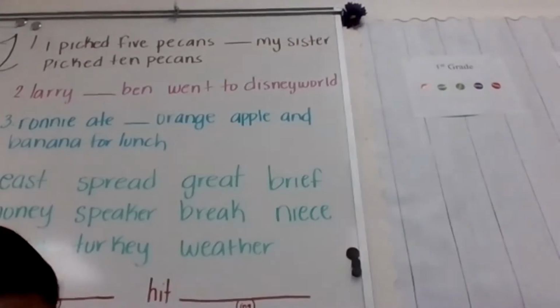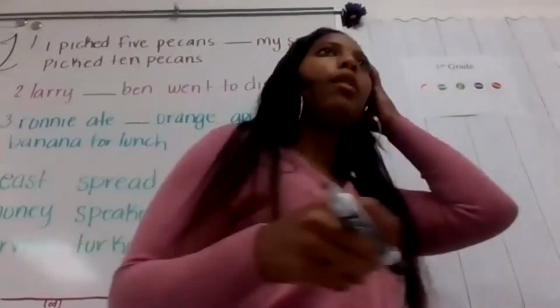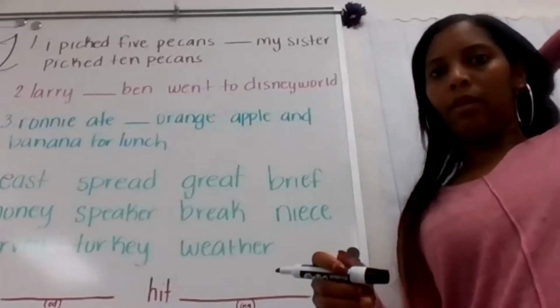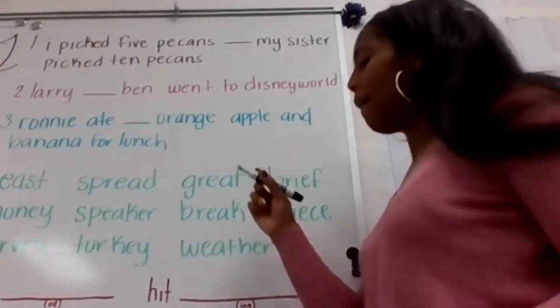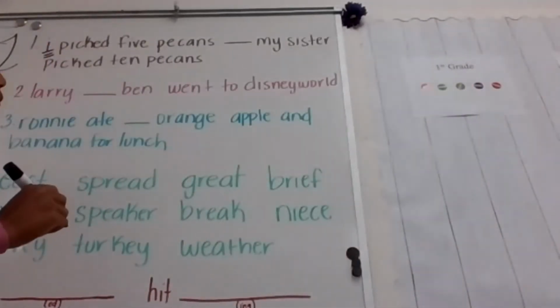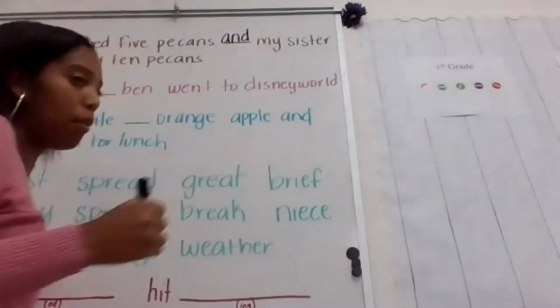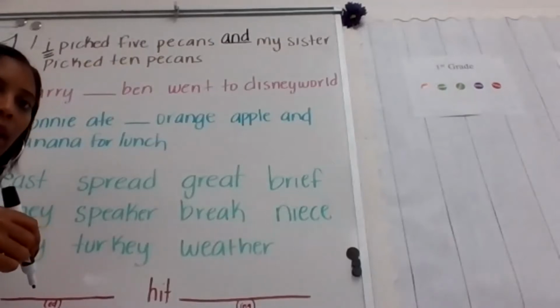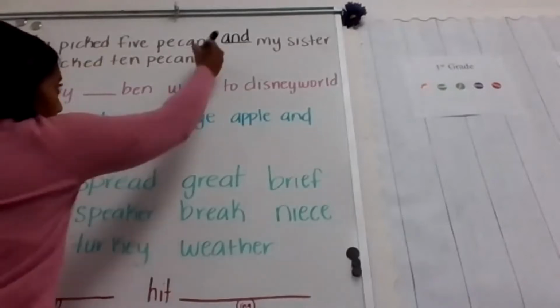All right, let's go over them. Okay, so number 1 says, I picked 5 pecans and my sister picked 10. Anybody would like to walk us through how to write this sentence the correct way? Okay, go ahead, Carly. Capitalize the I. Capitalize first letter I. Okay. And put an. And so this should have been an. Did everyone put an? Yes. No one put a. Remember that. M is a consonant, so we put a, okay? And put a period. Finish with the period.